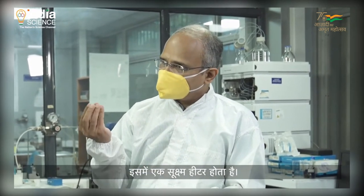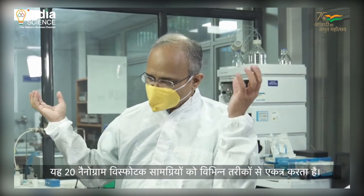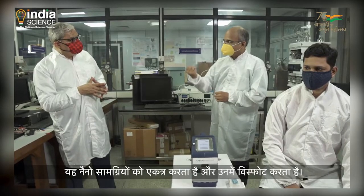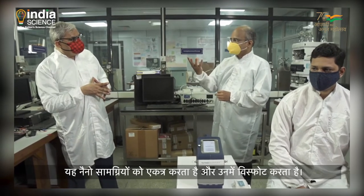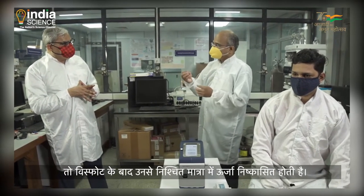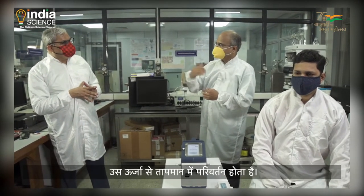It uses a very interesting principle. It has a tiny microheater, and it collects these 20 nanograms of material, collected through a swipe or other kinds of methods, and it actually causes a nano explosion. It collects these nanoparticles and explodes them. Because these are all explosive materials, when they explode, they release a certain amount of energy, and that energy causes a change in the temperature.